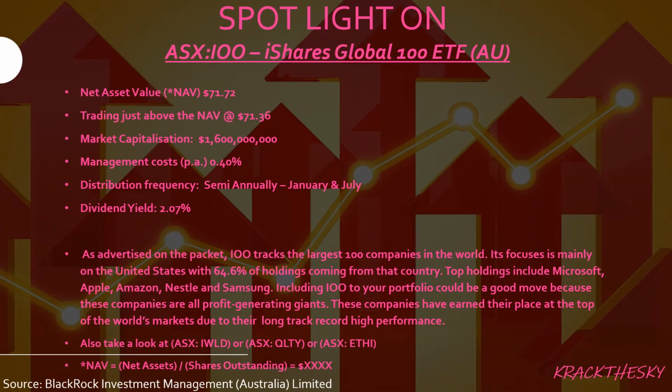So we had a net asset value yesterday of 71.72, closed out today actually just below that at 71.36. Forgot to update that part. Market cap of $1.6 billion, so it's one of the bigger ETFs. Management cost of 0.4%, not too bad, but this is a cross listing, so in my opinion, the cross listings should be a little bit cheaper. That's neither here nor there. So semi-annually for your distributions in January and July. Current dividend yield's about 2.07%.